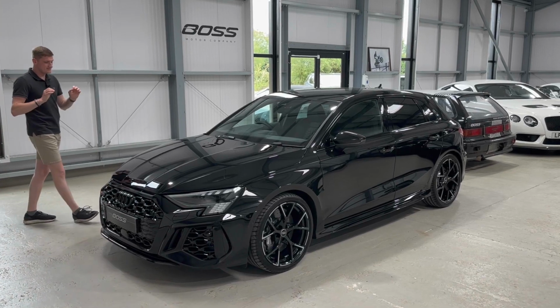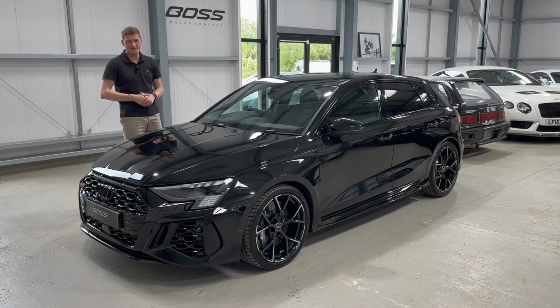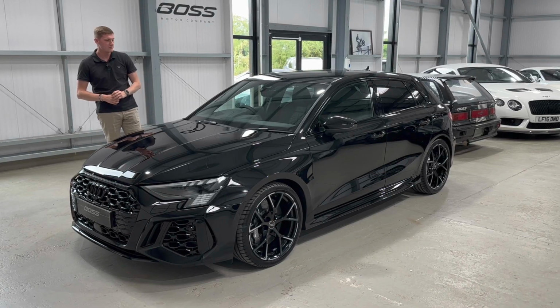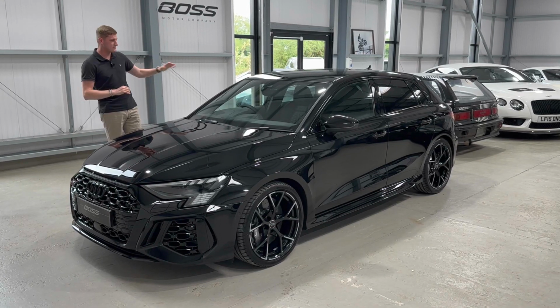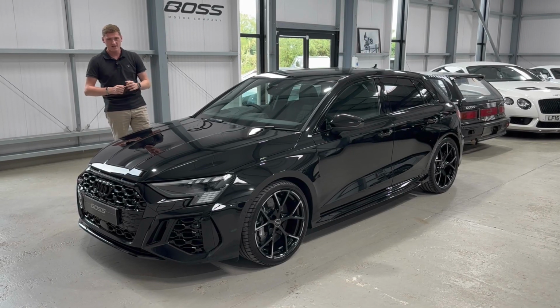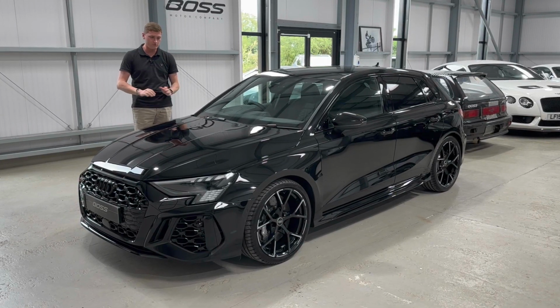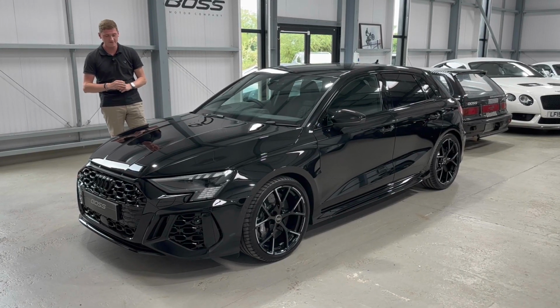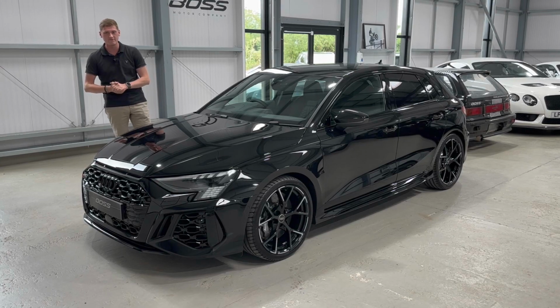Today we have this stunning 2023 on a 23 registration Audi RS3 Vorsprung. It's the Sportback version, so it's the hatchback shape, which in my opinion is the nicer shape of these RS3s. And being a Vorsprung means that it's got all of the specification you could ever want on one of these. Plus, this car is fitted with some packages over and above a Vorsprung.